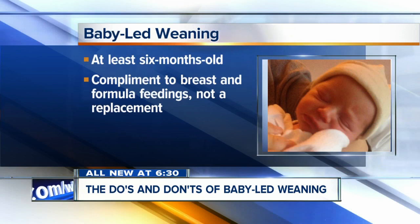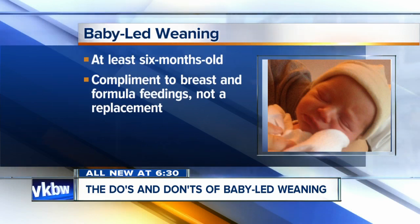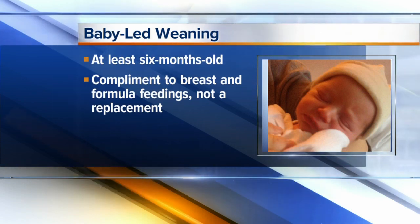So the key here is making sure your baby is at least 6 months old. And again, we do want to emphasize this should be done to complement breast and formula feedings and not to replace them. Now, I decided to bring in my little ones here.